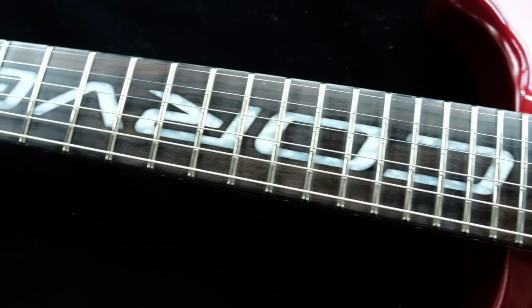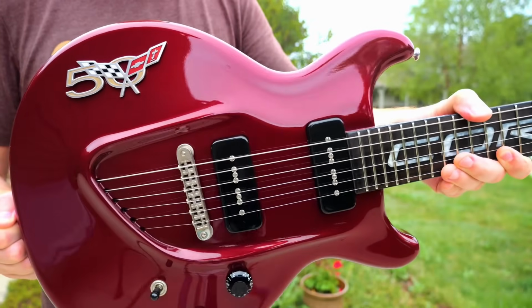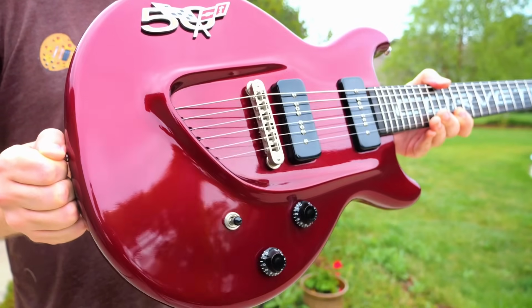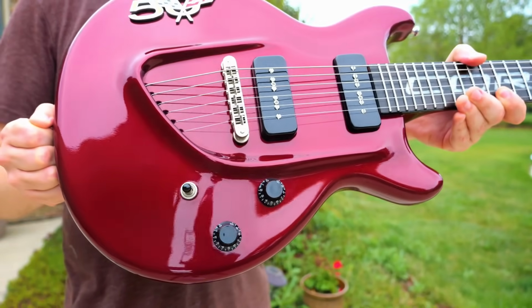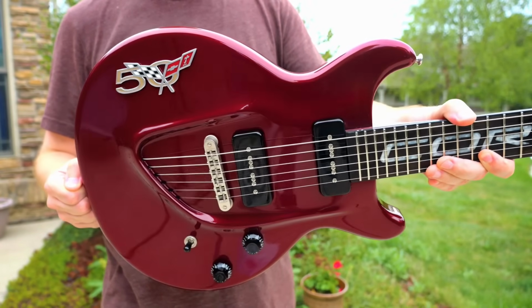And I get it, carving a guitar like this is gonna cost a lot. But again, really wish that could have been real pearl, because it would look so much better. But at the same time, it's interesting. How many car guys out there love guitars and would actually appreciate a feature like that? And vice versa, how many guitar guys that don't care about cars would appreciate this guitar for what it is?